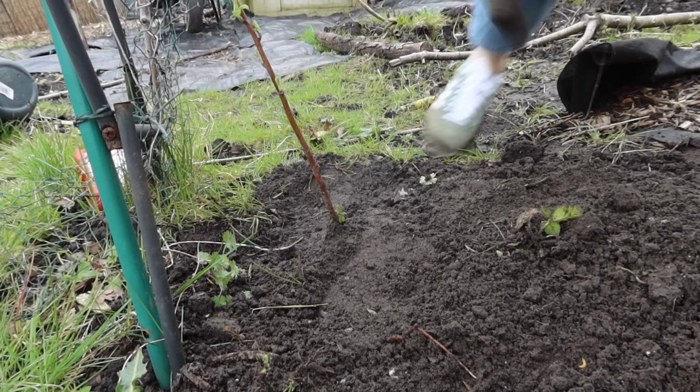Oh, that's the biggest spider I've ever seen in my life. Oh, I can't remember what it's called. It's a bulb planter thing. It's just got a pointy stick. It's a pointy stick, that's what it is. Oh, I just killed them all.